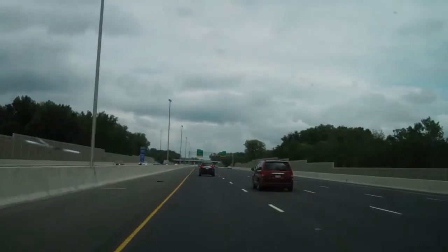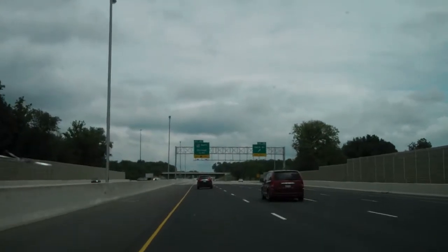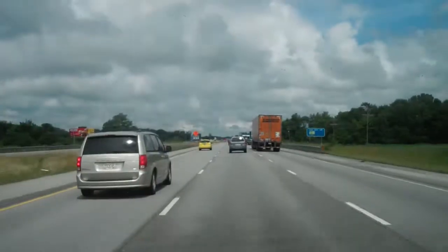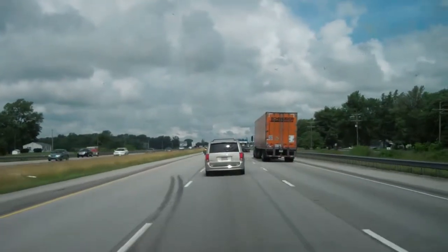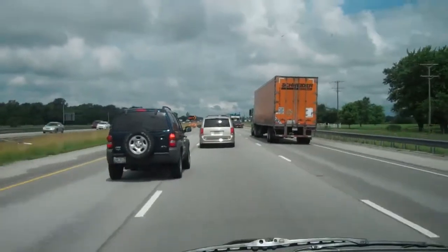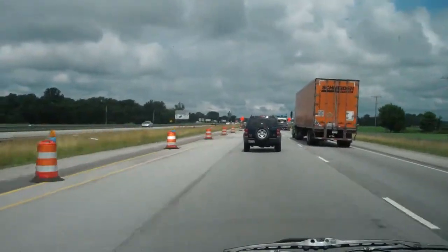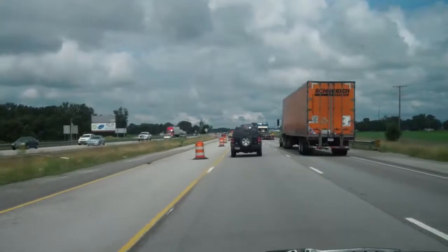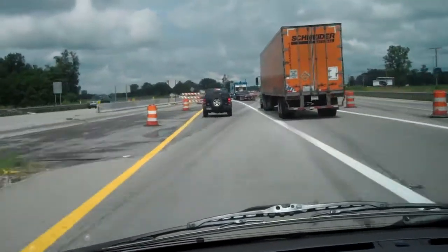Okay, here's our next turn. It says 65 north toward Chicago. Exit only, half mile. Okay. Mile 1068. We are approaching the Lebanon exit. And this is all I've lived for. I could not wait to come see where Sandy's from. I'm so excited. Actually, I am. What a nice road trip so far. Except you drive all this time, and when you get right to where you need to go, there's people in the way. Lots of them.